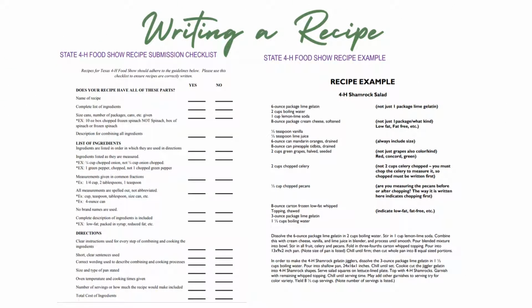For those of you who maybe don't know how to write a recipe, we have these two great resources on the county webpage as well. There is a recipe submission checklist, so you can check through everything you would need and exactly how to label different ingredients, as well as an example recipe. So again, if you have any questions on this, please feel free to reach out to me and I will try to help you the best I can.